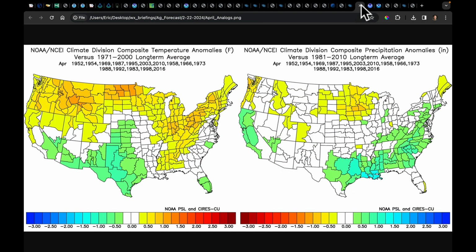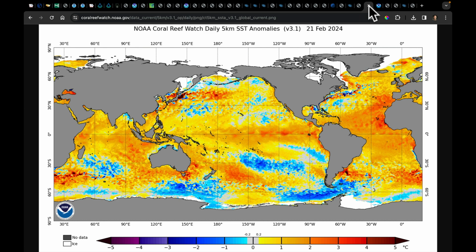Okay, from here, April. Now, I've told you many times April is nearly impossible to forecast. We just now cast April. But if I use the same years, this is the temperature on the left, and this is the precipitation on the right. I'm showing it to you just to show it to you. I have no idea if this is going to be right. But I will tell you that a lot of this is being driven by El Nino.